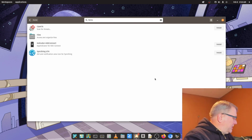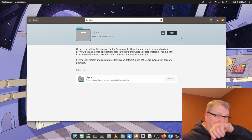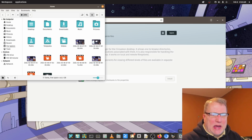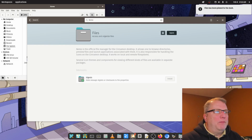So this really works well that way. So let's click into it real quick. So I can open it from here, and there it is on the dock. I'm going to add it to the favorites because I like it.